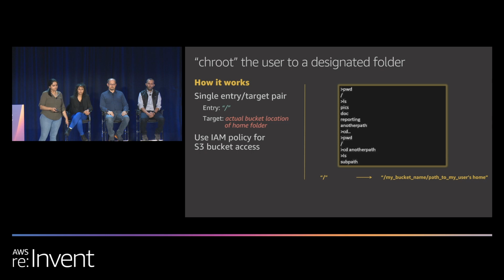they see that view. A really common use case that I've heard is being able to root or really lock down my user to their home directory. So in this case, you would just specify the / and then you'd map them to a home directory location so that no matter what they do in their client, how much ever they try to traverse up, that client is really locked down to that location in the bucket. They can't go any further.